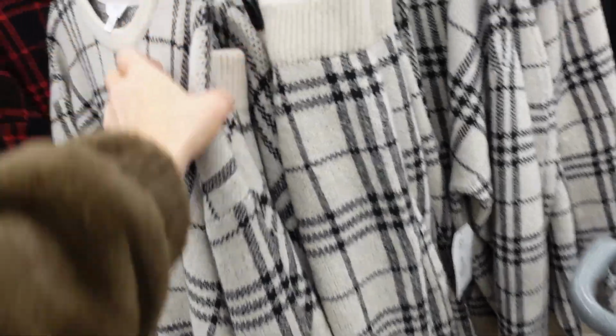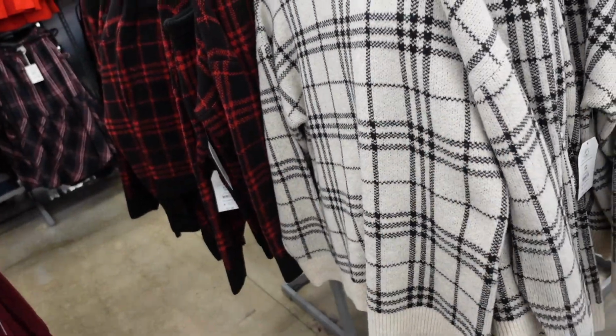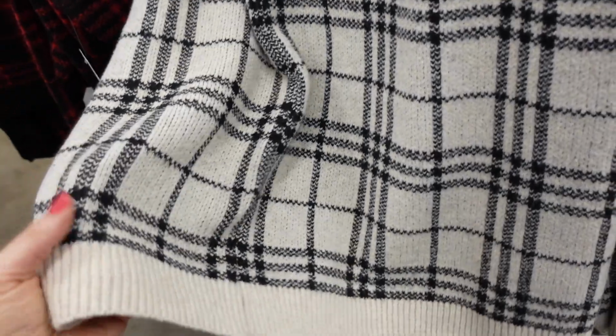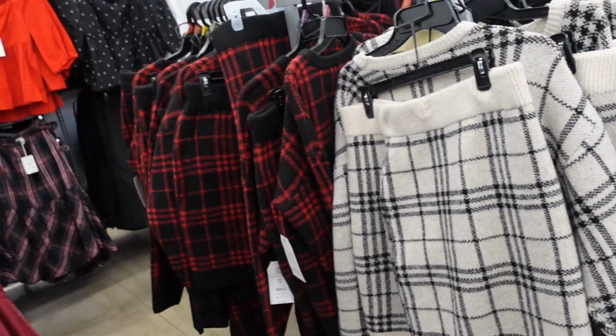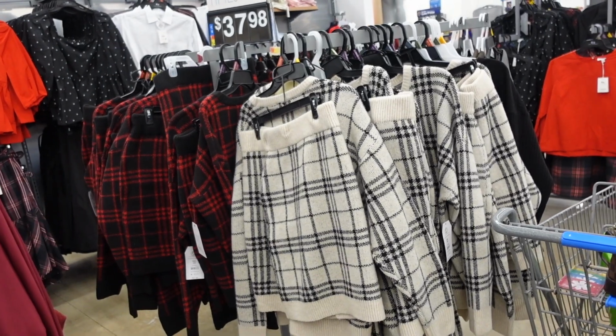For in skirt sets from Time & True, these have a boat neckline, the drop sleeve, ribbed wrist with the ribbed bottom, the same kind of fit through the back. This is the medium, so it is more of an oversized fit. And then the skirt has that elastic waistband, super stretchy with the ribbed bottom. Both pieces look like this on the inside. Comes in the beige and black, also the red and black, and they're $37.98 for the two pieces.